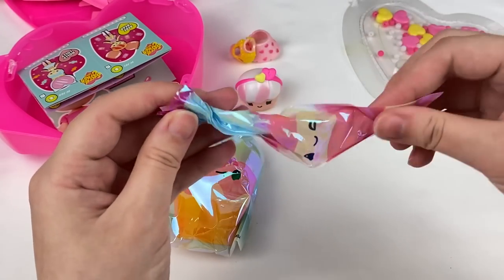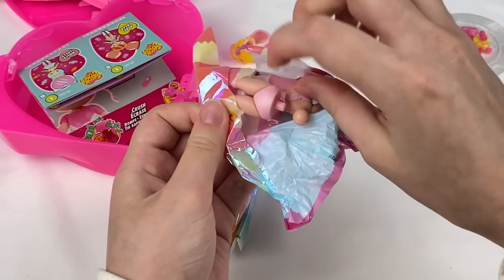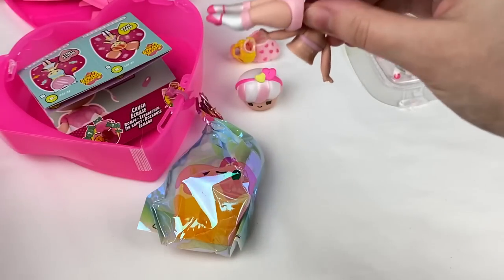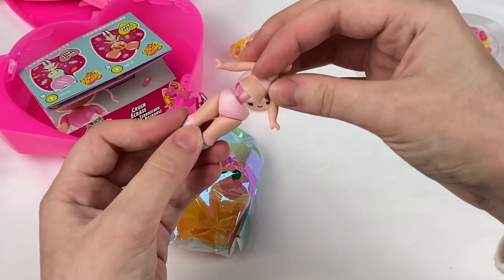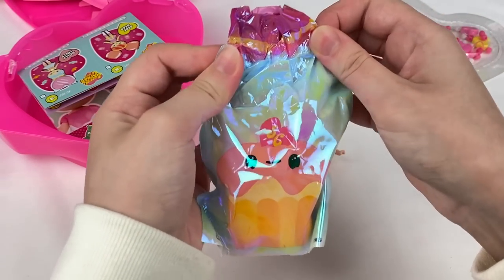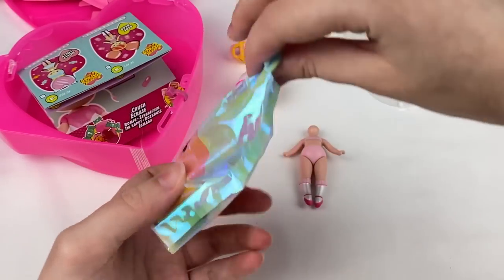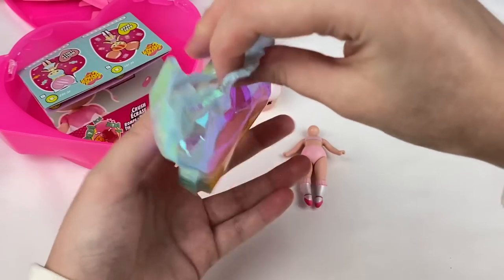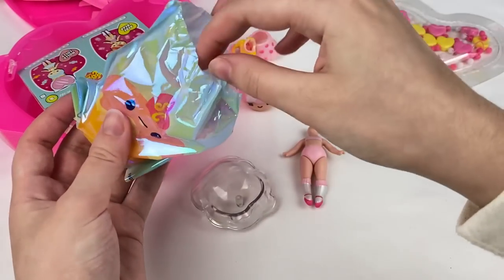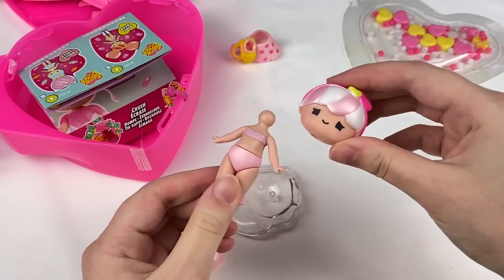And then let's open this one next. This looks like it's her body. And put this one together. And this one I think is her hair. This one has a cute little cupcake design on it. Open this. And let's see her hairpiece. Oh, this one is super pretty. So let's put her together.